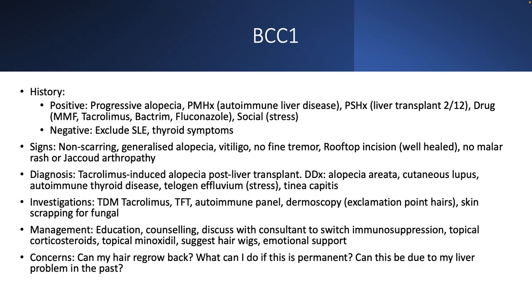Okay, and you mentioned about topical minoxidil, which is good. And don't forget that actually topical steroid also sometimes works. And you also suggested Havix, which is good as well. You addressed the concern, that part, quite well.